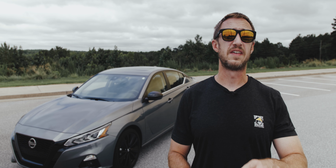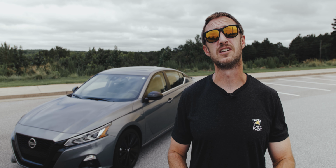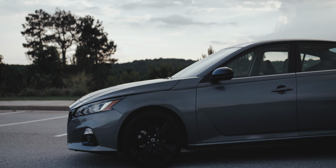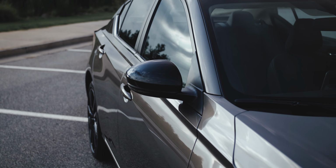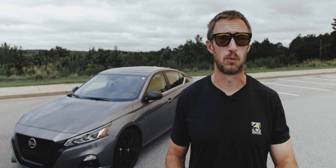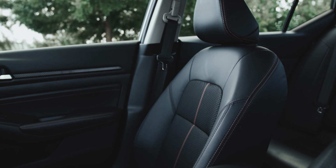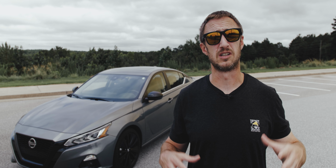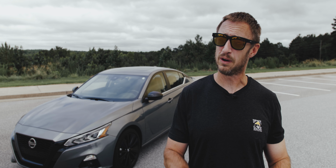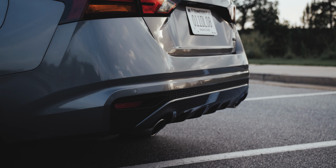And if you're wondering what that Midnight Edition specifically entails, the big stuff is the 19-inch black wheels, other black accents such as the side mirrors, which also have indicators, which is nice at this price point, heated seats, and a sunroof. So the Midnight Edition gives you a few choice options in a relatively standard Altima. However, we're going to come back to that in a second, so stay tuned.